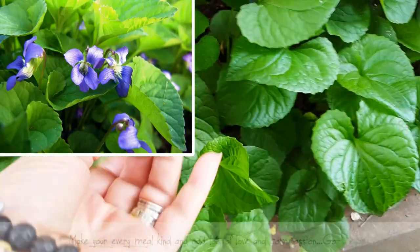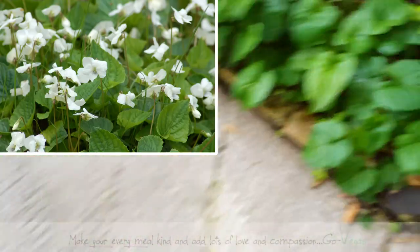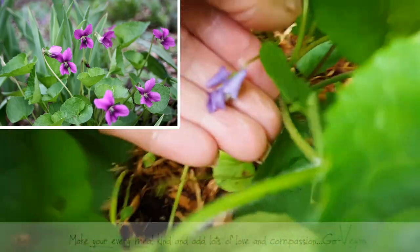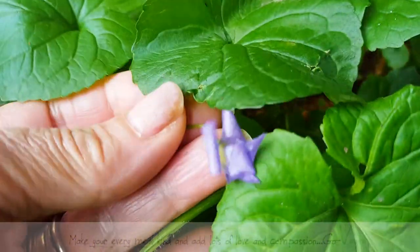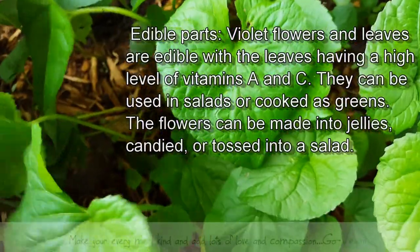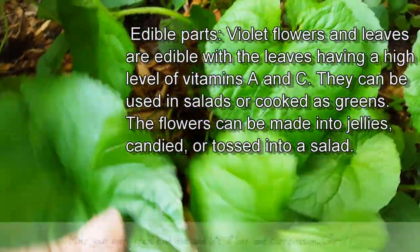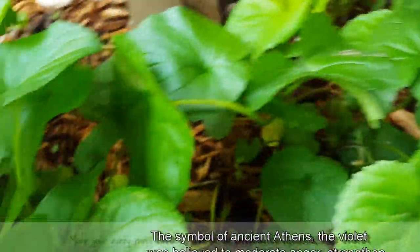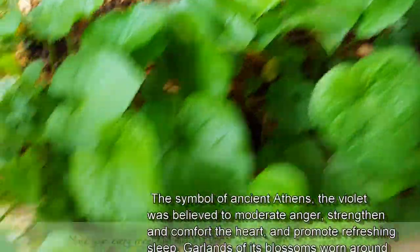Since I have no more violets because I picked them all, I will try and put some pictures up for you. But not only are the violets edible, the leaves, believe it or not, you could pick and put in salads, or cook like spinach. If you pick the stems of these leaves, they'll just keep making new shoots as the summer goes, and it keeps making some flowers too.